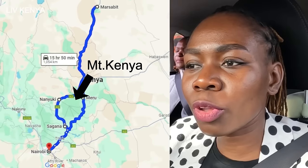So this will be an entire circuit. We'll be going around all the towns that surround Mount Kenya. Not all, but most of them. If you look at the map, it's like we are going around Mount Kenya. But we'll also go to the northern side of Kenya, where it is usually a bit dry. That is the beauty of this trip, because you'll get to see Kenya in all dimensions: the highlands, the semi-arid areas, the temperate side, the plateau side, the mountainous side, you'll get to see everything. So guys, Mount Kenya circuit, and here we go.